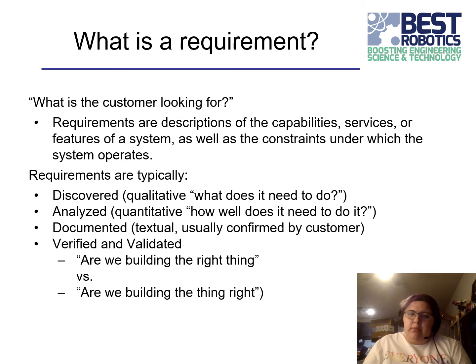So what is a requirement? A requirement is going to be the basis that you build everything around. It's what is the customer looking for? In your case, it would be the size of the robot. It can't exceed a certain size, and it can't exceed a certain weight.